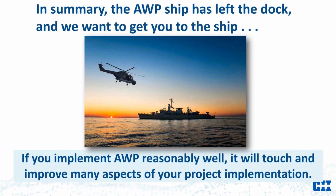Jamie? Thank you, Mark. So in summary, the AWP ship has left the dock. And if you are not fully on board yet, the goal of this research team is to get you to the ship, knowing that if you implement AWP reasonably well, it should touch and improve many aspects of your projects.